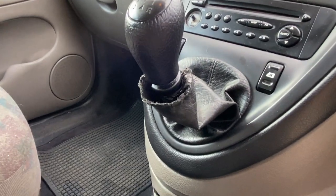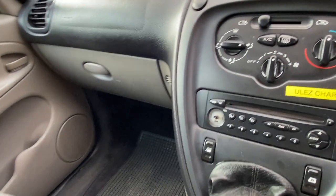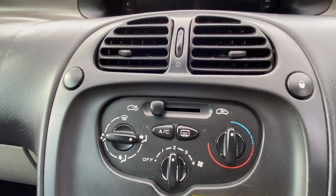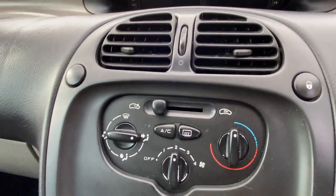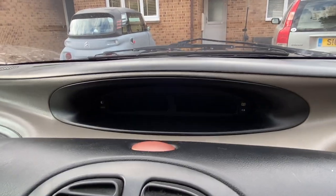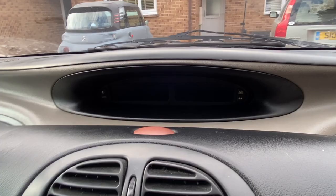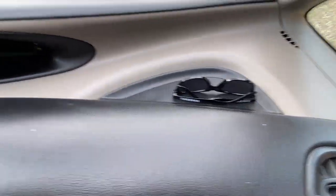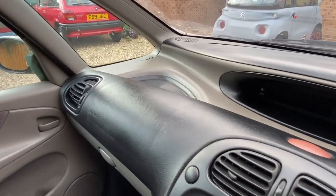Torn gaiter on the gear stick. Missing button on the radio. The air conditioning does not work, it has been reported. And that's the central display, and I'll get the key in a moment and we can have a double check of that mileage. It's actually quite cool. The dashboard has quite a bit of storage area right in front of the driver, so it's got some sunglasses in there, and there's an identical one in front of the passenger over there.